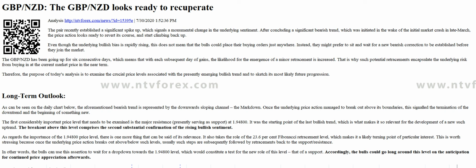That is why such potential retracements encapsulate the underlying risk from buying in at the current market price in the near term. Therefore, the purpose of today's analysis is to examine the crucial price levels associated with the presently emerging bullish trend and to sketch its most likely future progression.